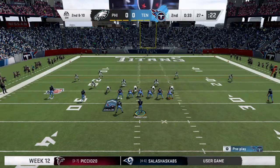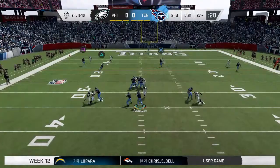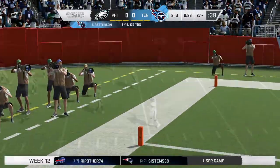53 to Mike, 53, check 53. Get ready, get ready.